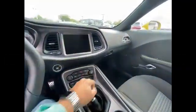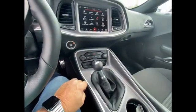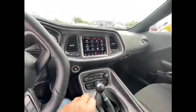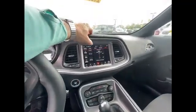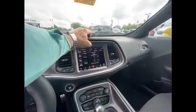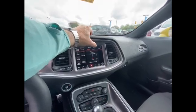So, take her down the road here. Let's see. Where are the SRT pages? There it is, right there. Okay, so I guess we'll go to sport. Alright. I think we'll go to auto. See how she kind of runs in the auto side.